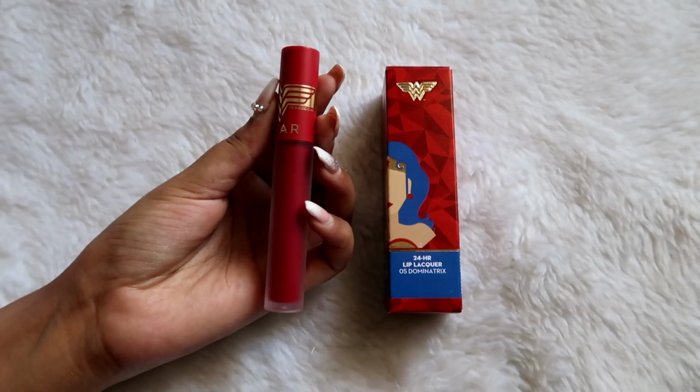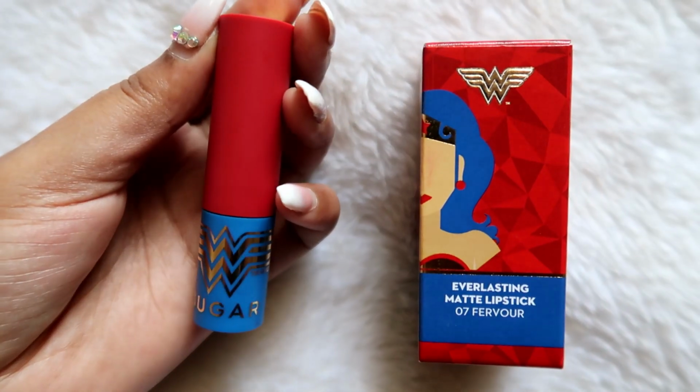Other than that, we also have lipsticks over here. I will swatch all of these. So we have their lip lacquers and then we have their matte lipsticks. I am frankly very excited to be trying these palettes, so let's get started.